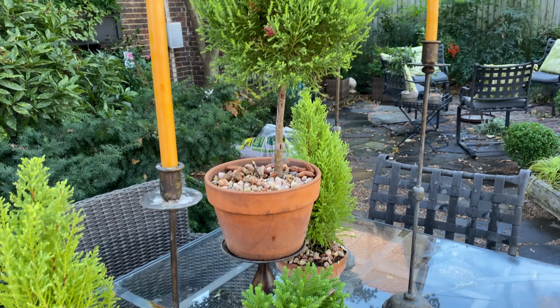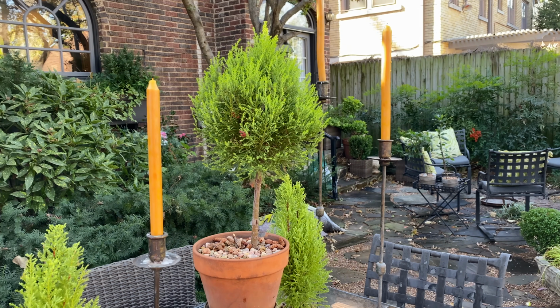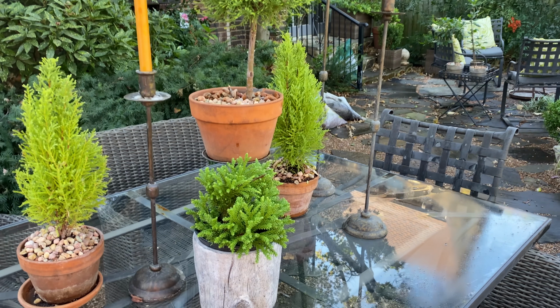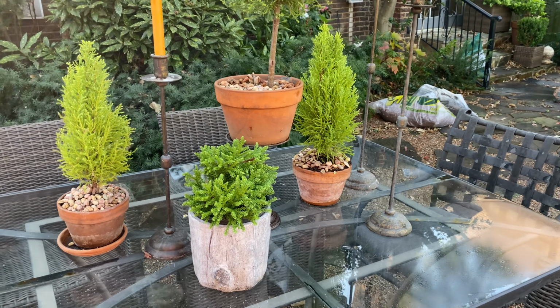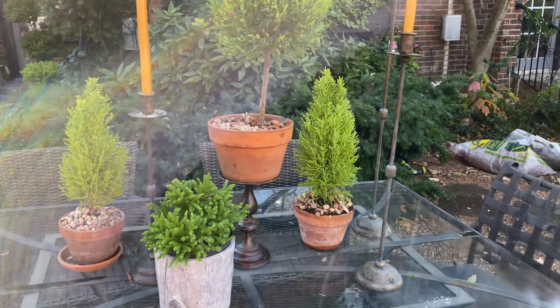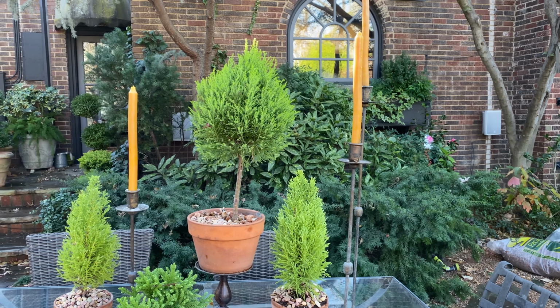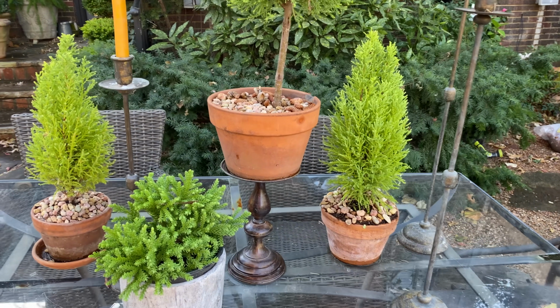I have found that they don't like heat. They're just finicky. They don't like heat. They don't ever like to dry out. I don't really even think they like the wind. But for this time of year, they love cool temperatures that are not much below freezing. And right now I think they look really sweet on this table. So a lot of times they don't last, but I enjoy them while they do.